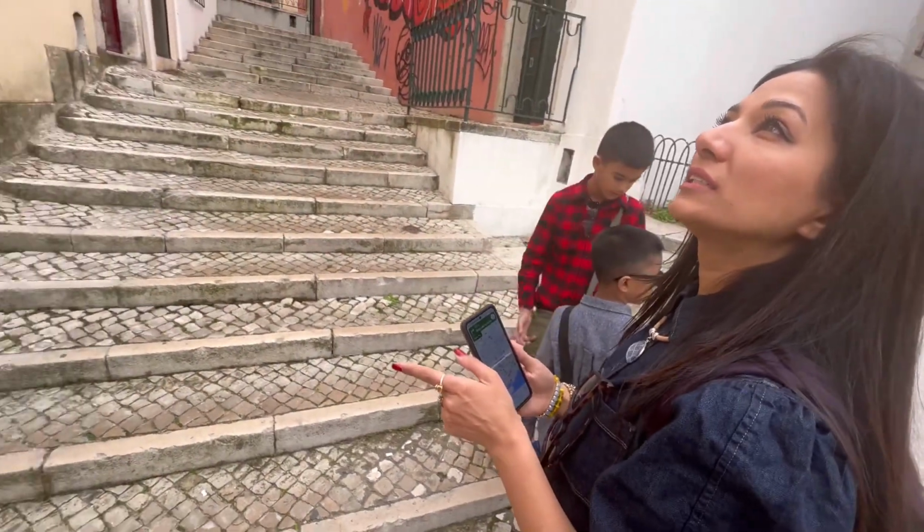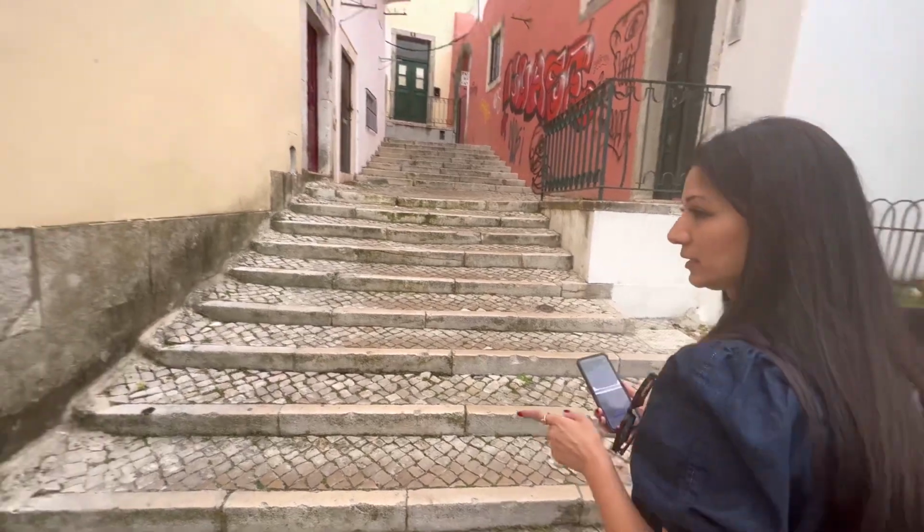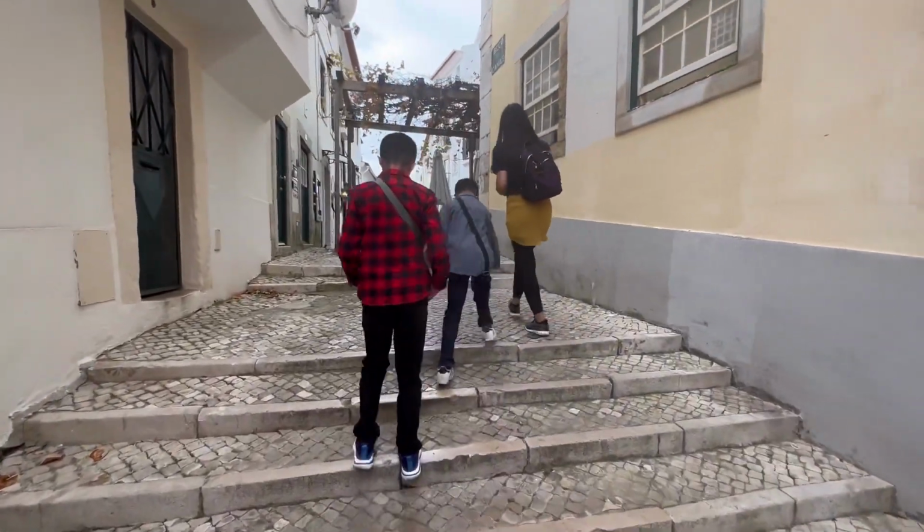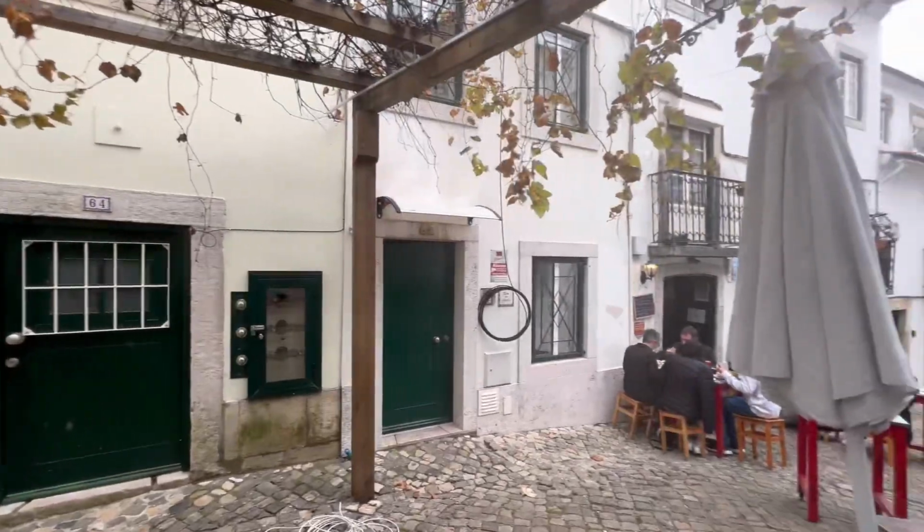This is Beco das Canos. All these street names are listed in the corner of the building. Come out to a nice little restaurant.